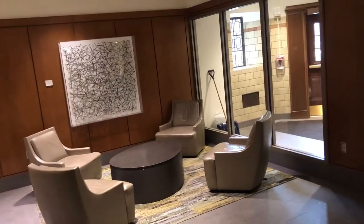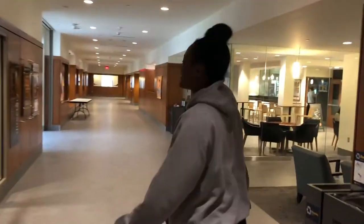First, I'd like to show you some of our common areas. If you ever need somewhere to go outside of your actual dorm room, there's places for you to interact with others.